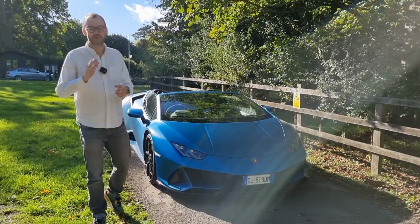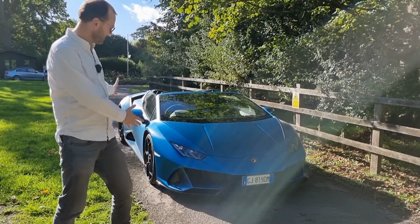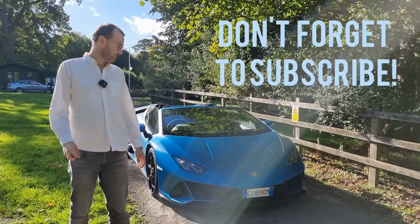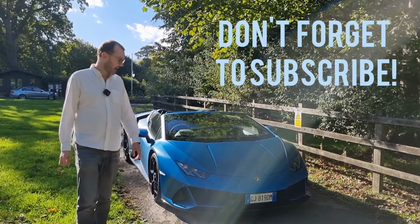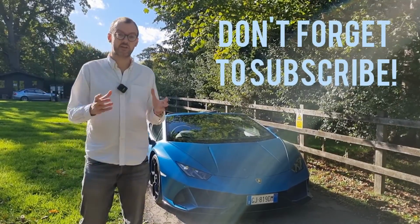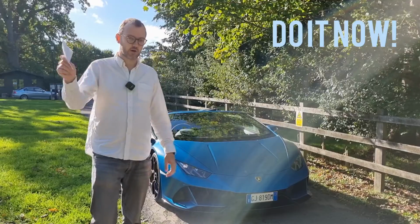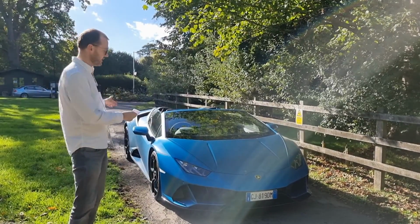Welcome to this edition of Miles Ahead, and this time we're looking at the rather stunning looking, certainly striking looking Lamborghini Huracan EVO Spyder. So this is the all-wheel drive version. Lamborghini of course did release a rear-wheel drive version of the Huracan as well, but we'll start with some facts and figures on this car in particular.